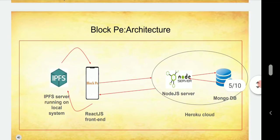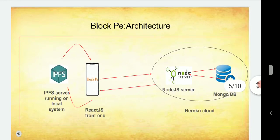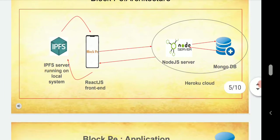Here we must have a look at the architecture of BlockPay. The front end is designed using React.js, which is connected to an IPFS server running on the local system. The IPFS server is responsible for storing the details of the product as well as the identification details of the customer on a unique blockchain network. Other functionalities of BlockPay are offered by a Node.js server which is connected to a MongoDB database and hosted on a Heroku cloud.